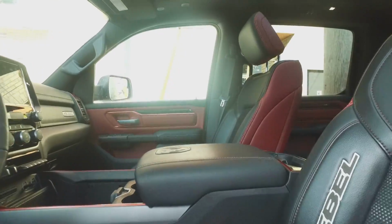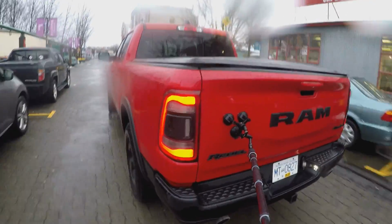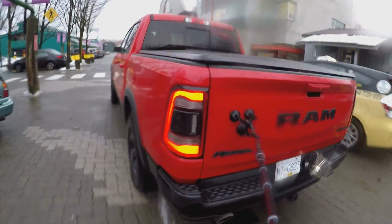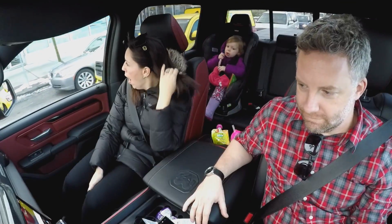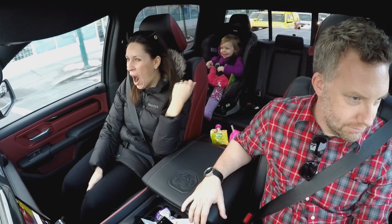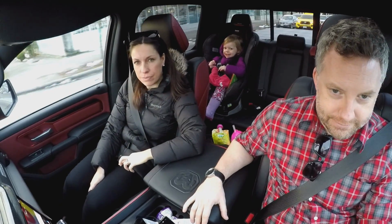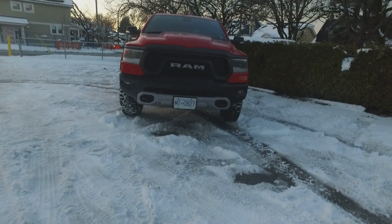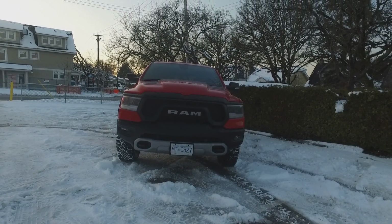It comes standard with a 5.7-liter Hemi V8, makes 395 horsepower and 410 pound-feet of torque, and it has an 8-speed automatic transmission and has Ram's MDS system, which means that it shuts down cylinders in the engine when you're not using them in an effort to save gas, and believe me, it needs it.